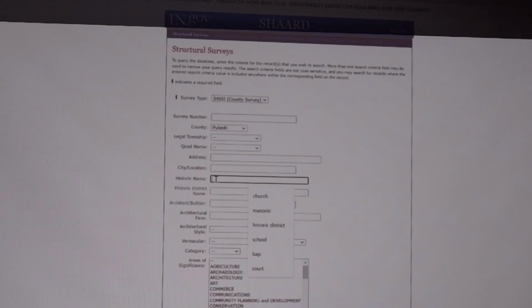Are we calling it the Bones house? Are we calling it the Smith house? So you might put a historic name up there of what you think the house is called. It might not show up because maybe the surveyor didn't know that's what it was called, or maybe they put another name there instead. So again, don't get all upset, because I'm going to show you a different way to find that house too. There's a couple of different ways to find these houses.